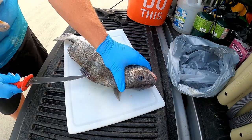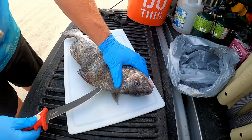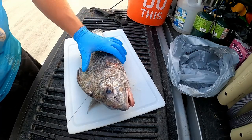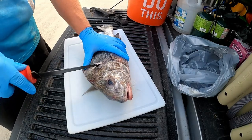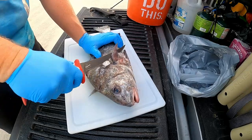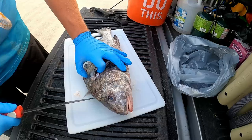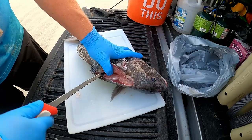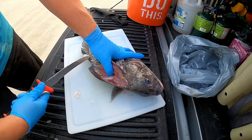Well, first we usually start right back here by the backbone. Just work my way forward until I hit that head meat, and I just come around. Do a nice little flight right there. And you just want to pick that up. Work down that backbone.